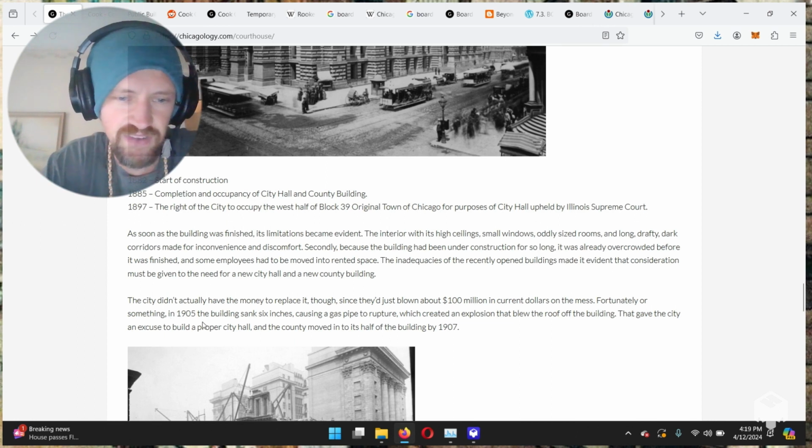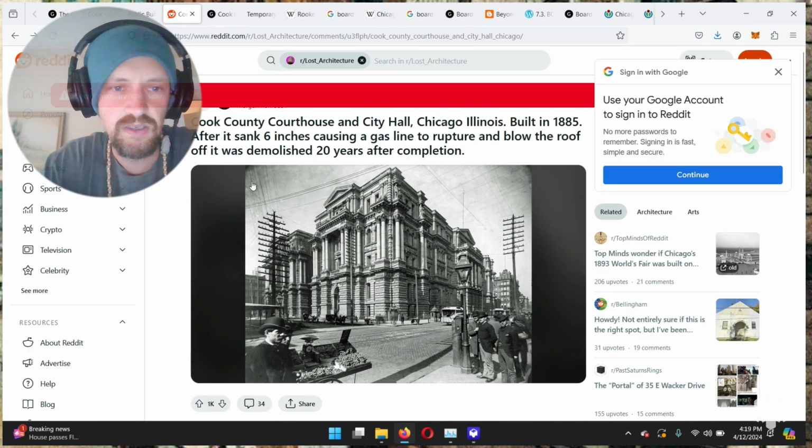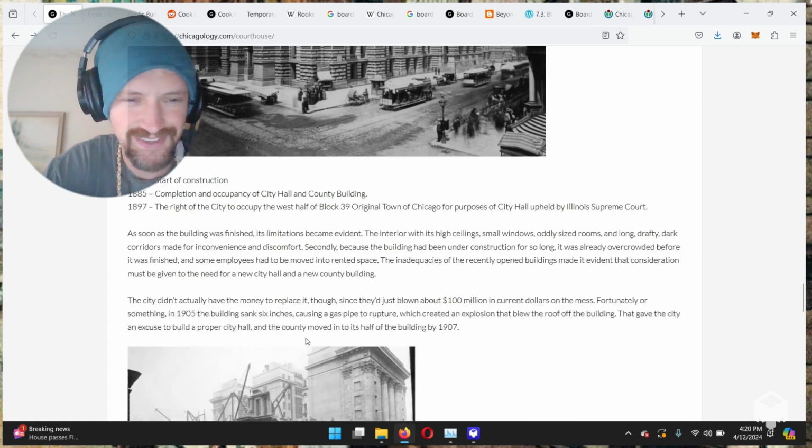okay. In 1905, the building sank 6 inches, causing a gas pipe to rupture, which created an explosion that blew off the roof of the building. That gave the city an excuse to build a proper city hall, and the county moved into its half of the building by 1907. So, this is what they're telling about this story. Cook County Courthouse and City Hall, Chicago, Illinois, built in 1885. After it sank 6 inches, causing a gas line to rupture and blow the roof off, it was demolished 20 years after its completion. Wow, what a story. What a story they're telling us.